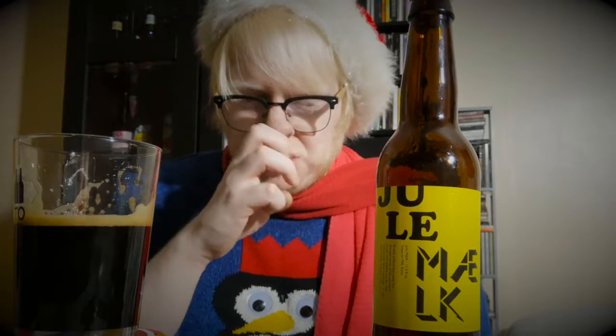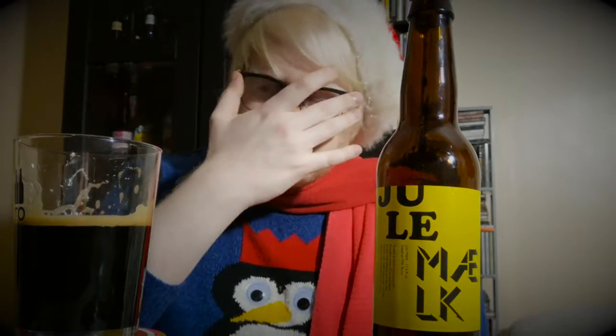But yeah, a really big fortified wine character coming through. You could almost mistake it for port, and it's almost as if it's been barrel aged. It really, really is. Yeah, that beer is packing an absolute punch. And I was not expecting that at all. Yeah, that's a wonderful, wonderful little beer.